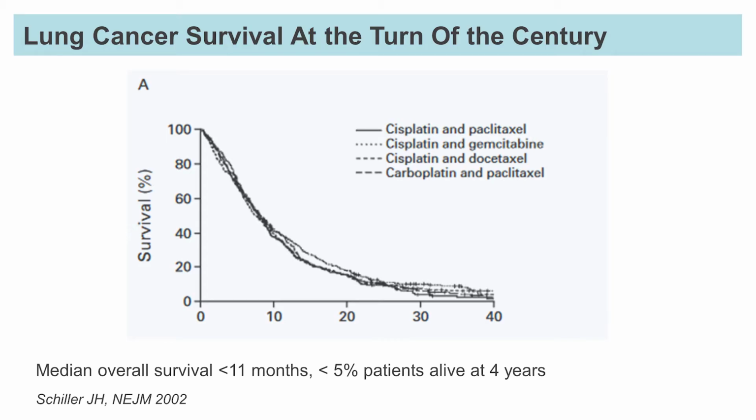It is a pleasure and an honor to give you the first talk and give you a medical oncology perspective on precision medicine for lung cancer. The outcomes with lung cancer treatment at the beginning of the century were as depressing as this black and white figure from the seminal paper from Joan Schiller published in the New England Journal of Medicine in 2002.